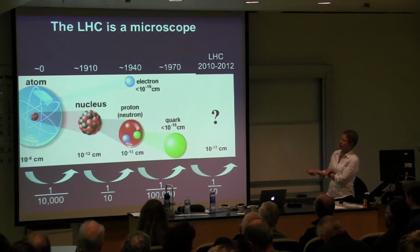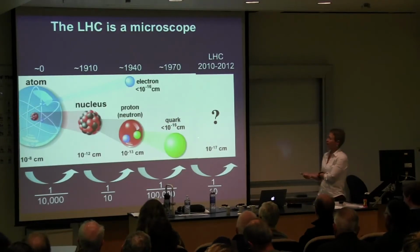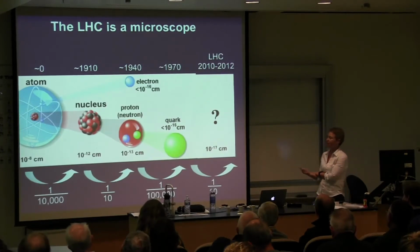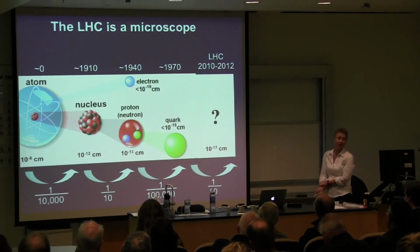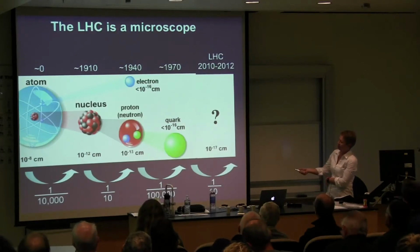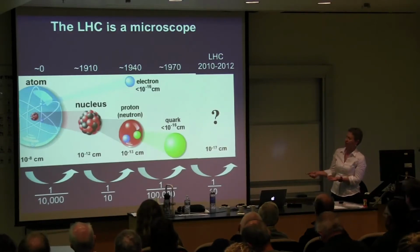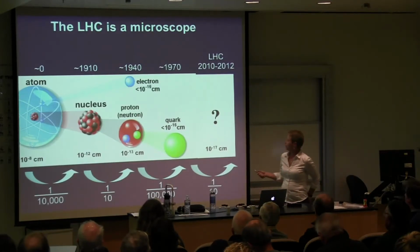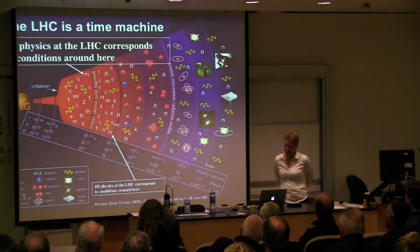And to our knowledge, at this moment, electrons and quarks are really the fundamental constituents of matter. Both of them, we just know that they are smaller than 10 to the minus 16 centimeters. We don't know how small they really are. This is the scale that we can probe with our current experiments. And with the LHC, we're going down by another factor of 10. We will see whether these quarks and electrons are actually still fundamental or whether they have some extension and are larger, 10 to the minus 17. So that's one thing that we can use the LHC to understand, through scattering processes, how matter is composed.